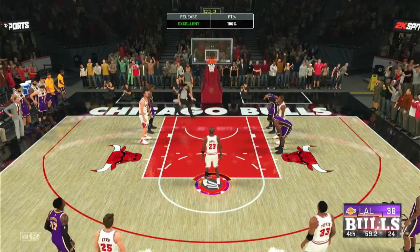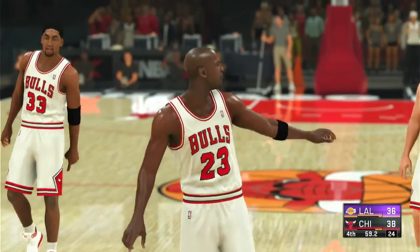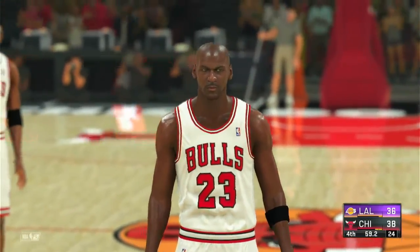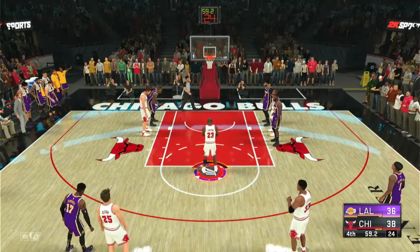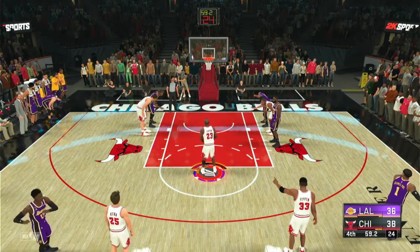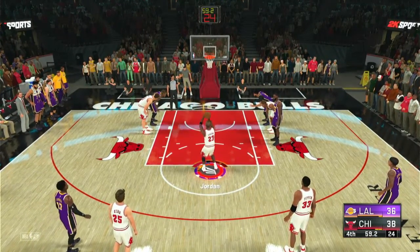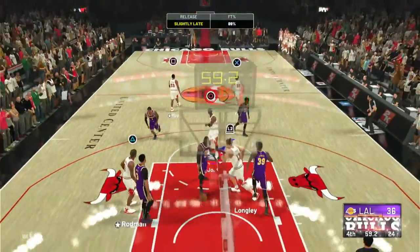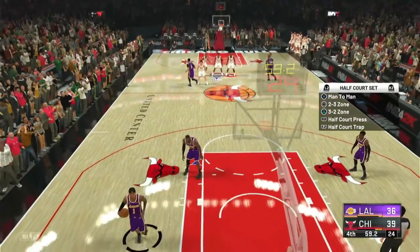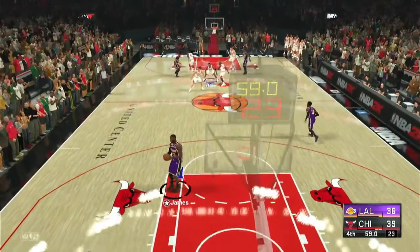So the first one drops, and that will put them up by 2. So he gets them both, and it's a 3-point game. Guys, that was critical. I mean, that's what we're used to seeing out of him, though, at moments like this.